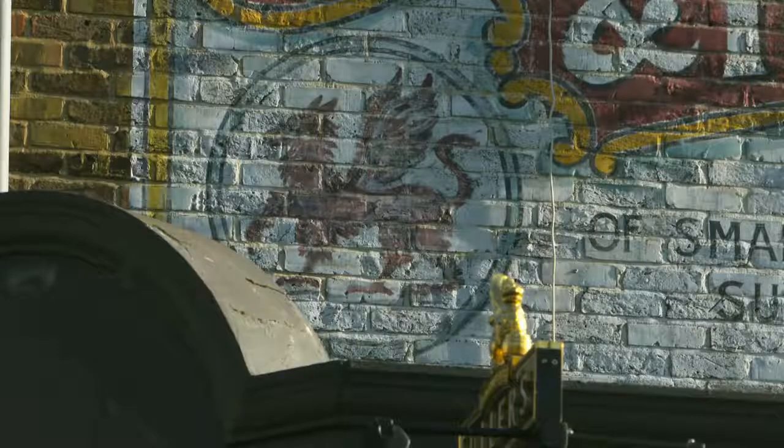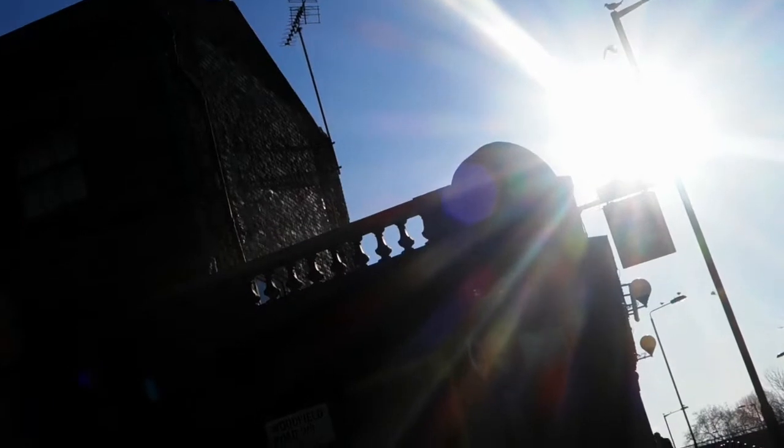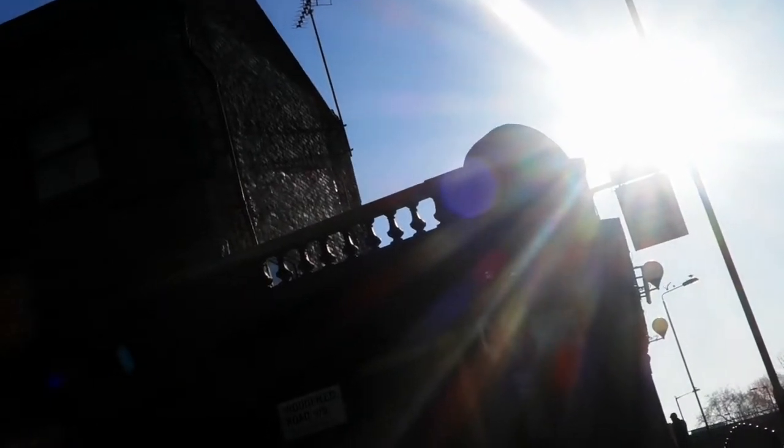How long will that take to fade, do you think? Well, going by most ghost signs, I'd imagine as long as it's not touched, that would probably be around for, blimey, could be 100 years, I reckon.